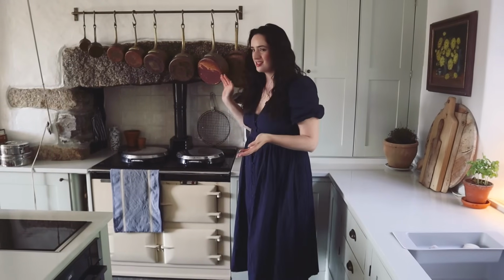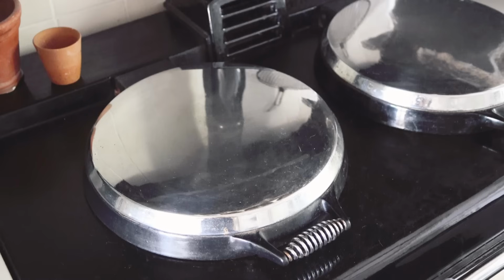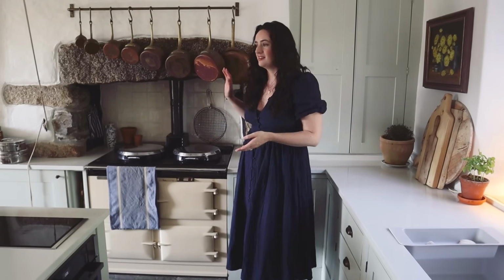This is our Aga, which is just a really old style of oven. They're quite coveted, I think, because they are quite expensive. So when you're viewing a house and it's got an Aga, it's like, oh my gosh, that's so exciting. Well, it was for me anyway. For anyone who's interested in old homes or cooking, it's very exciting to have one in a home already. And I absolutely love it.